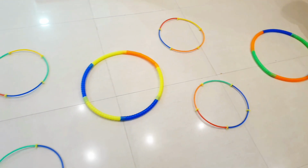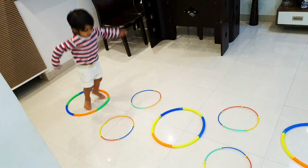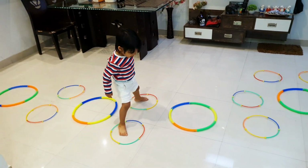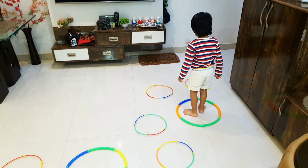So I've placed these big circles and small circles like this, and asked Sarvam to jump on that. Like both the legs together in the bigger circle and both the legs separated on the smaller circle. This is a kind of jumping that we are doing over here.